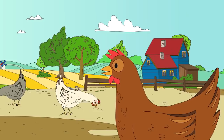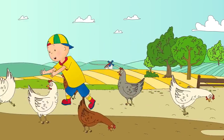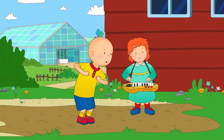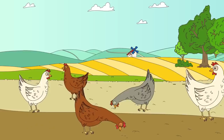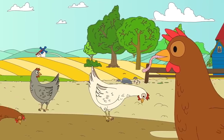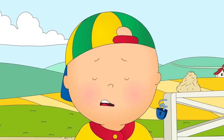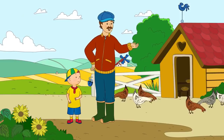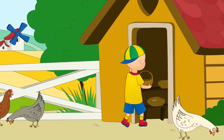Yippee! In the barnyard, Caillou saw some chickens. He tried to catch them. Caillou liked watching the chickens. They pecked at the ground with their pointy beaks. One of them swallowed a worm. Yuck! Want to check the hen house, Caillou? Maybe the hen laid some eggs.